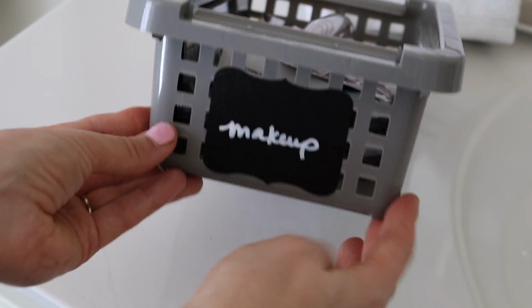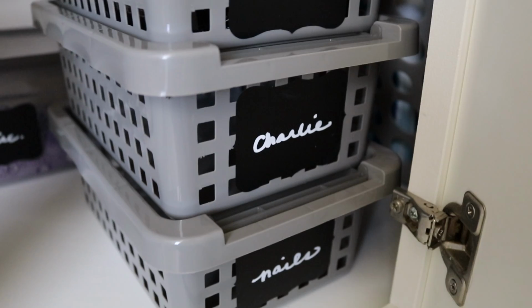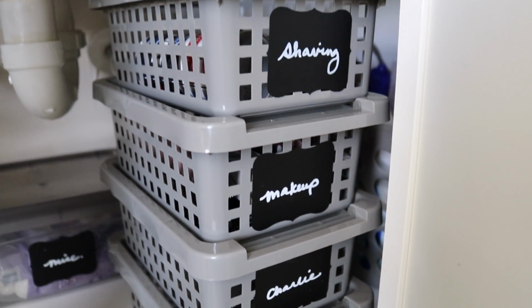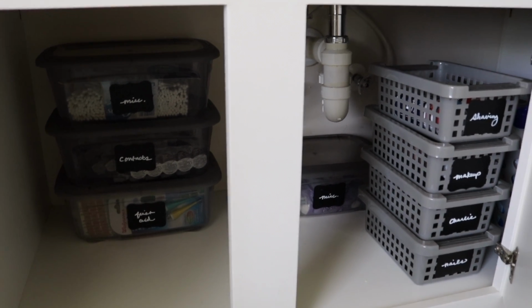I love using these bins as mini caddies. You can stick them underneath of the cabinet. They stack right up to maximize all of your vertical space. That's really key when working in tiny areas. These products are excellent for working around piping underneath of your sink.